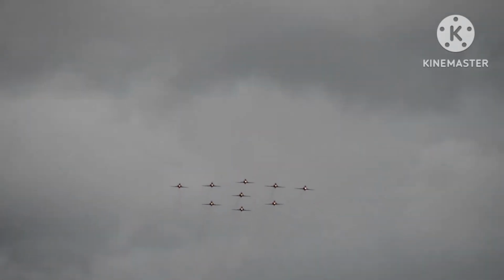Trailing our red, white and blue. So make sure you give them a huge round of applause, a massive cheer and wave as they arrive. Now transmit that warm welcome to the team on arrival.